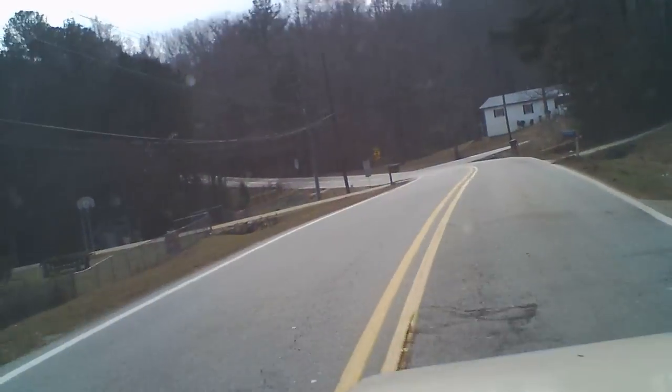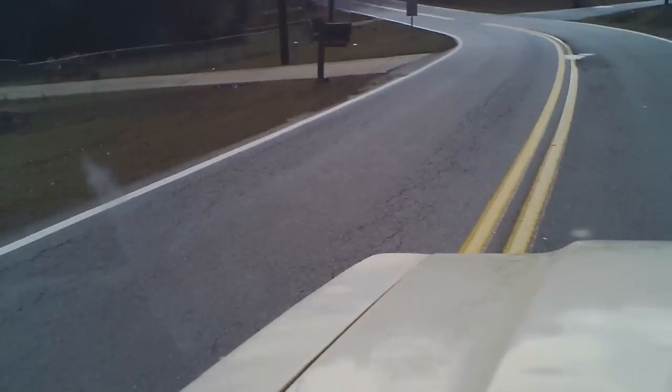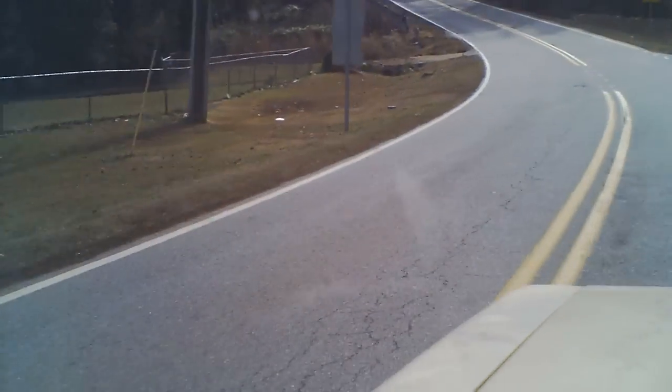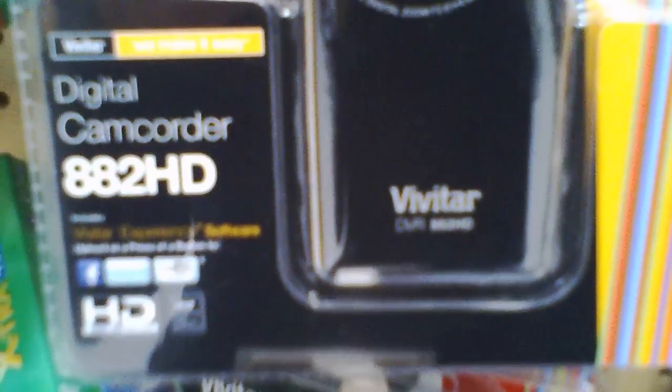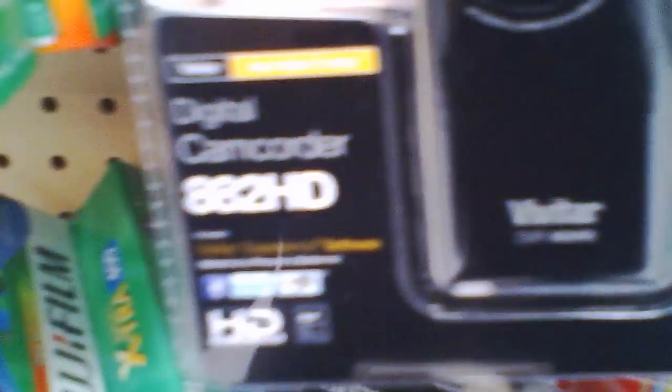Well, there's... hello? The same? Wow. I do believe this is actually the same camera. Hey, Big Lots has something that Walmart has, but cheaper. What a change.